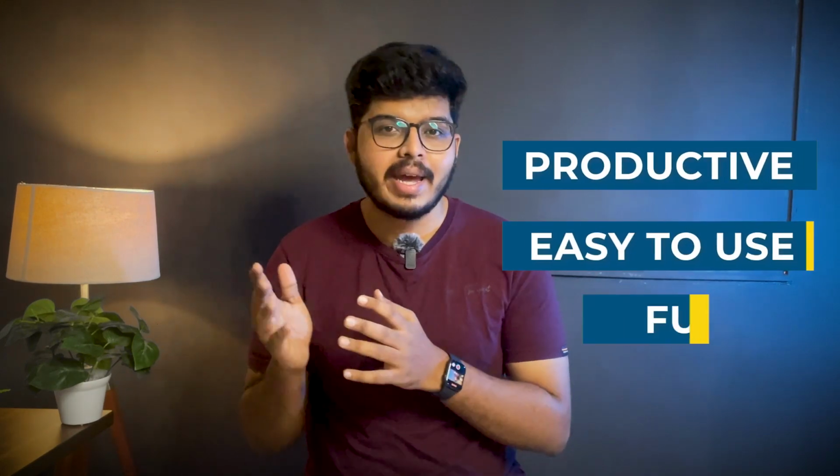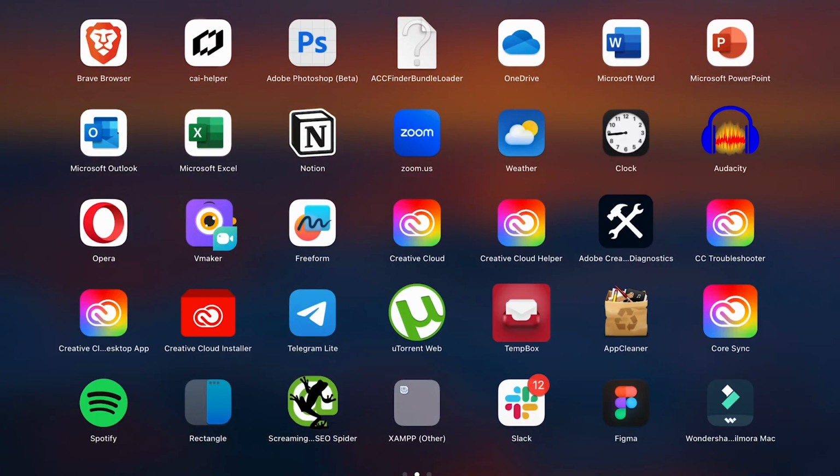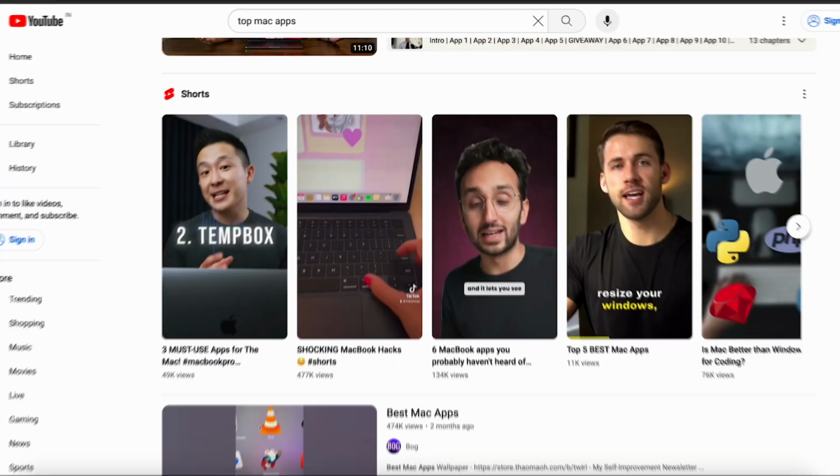There are more than 2 million apps available today in the Mac App Store. And just like you, I love exploring these apps, which are productive, easy to use, and fun. Over the last 3 years, after trying out hundreds of applications and watching hundreds of YouTube videos about this, here are my top 10 applications I would recommend to you any day.